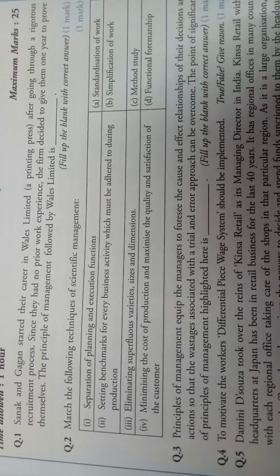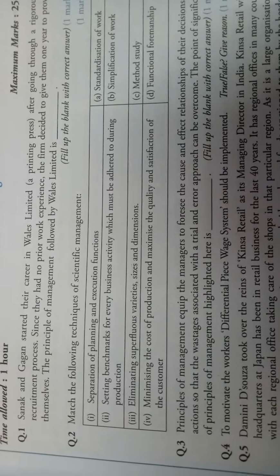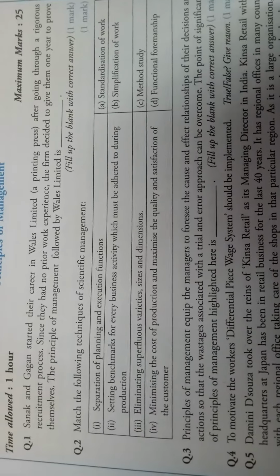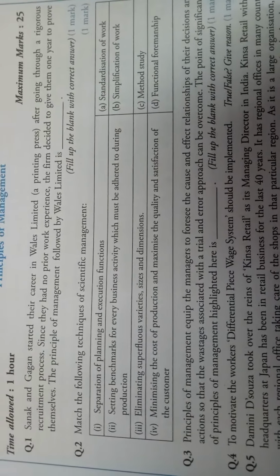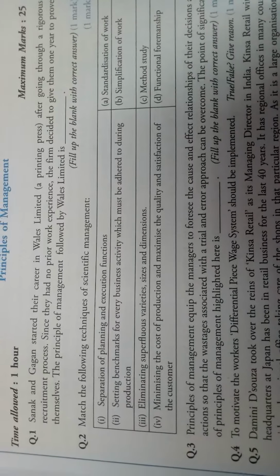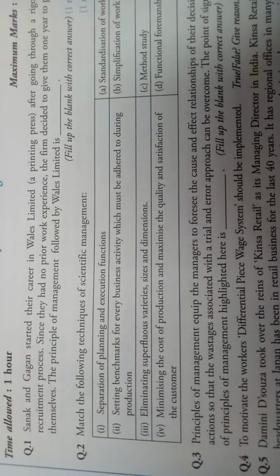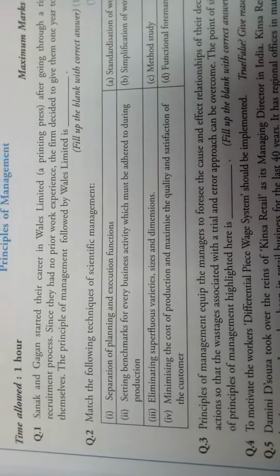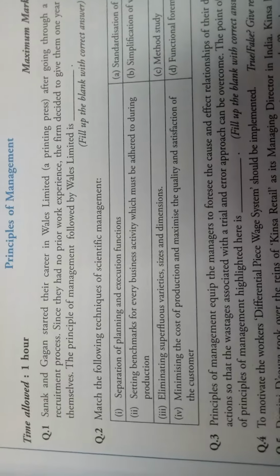In the second question, we have to match the techniques of scientific management. On the left hand side, you have: Number 1, separation of planning and executing function. Number 2, setting benchmarks for every business activity which must be adhered to during production. Number 3, eliminating superfluous varieties, size and dimensions. And number 4, minimizing the cost of production and maximizing the quality and satisfaction of the customers.